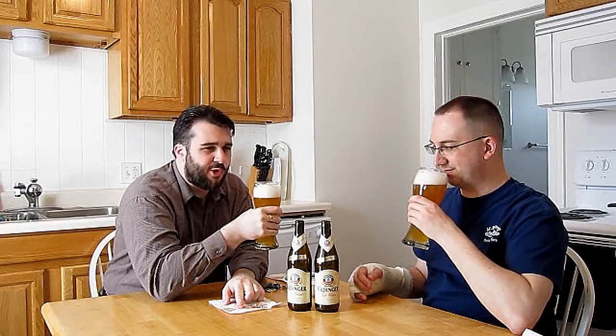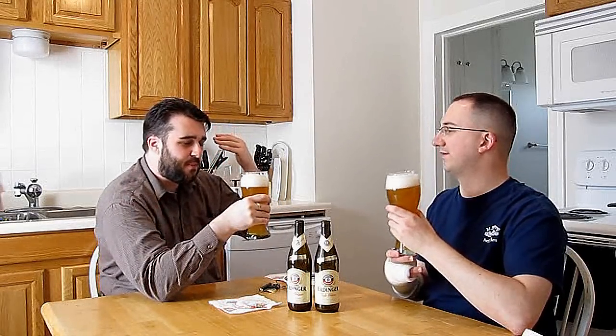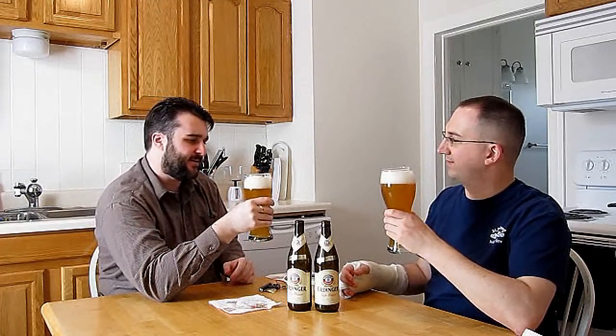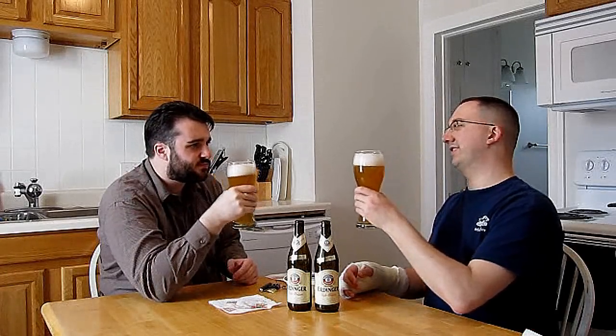There's very little aroma on this beer, and typically when I drink a wheat beer, that's one of my favorite things about it. I get hit with that powerful, amazing, almost banana-like aroma. This one's really not putting much up front. Alright, so you want to dive in?